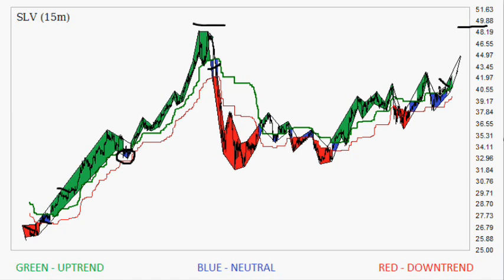Okay, now what this means is when we do move up towards the 50 level, I will be looking for a Fibonacci line like this to actually hold on a retracement. That means maybe it goes up something like this, and then the market dips back and then starts to go higher in some sort of manner.